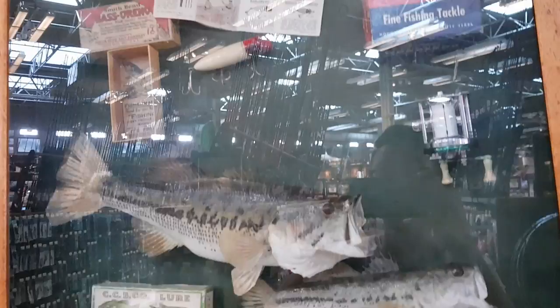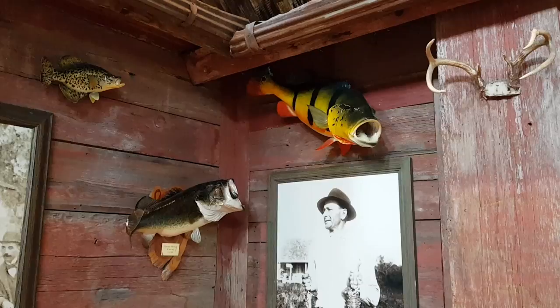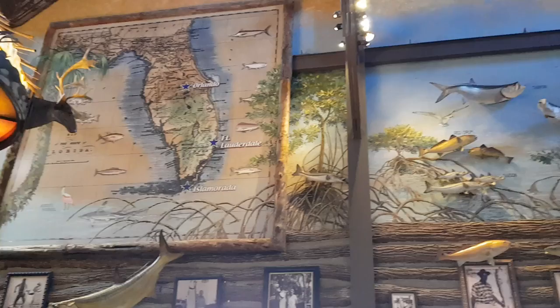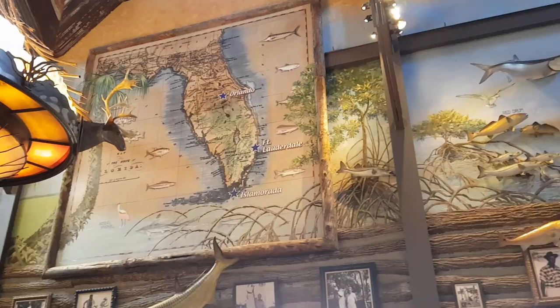And here we have some old school lures, jitterbugs, old school lures people use for largemouth. And here we have one of our favorite fish, the mighty Temensis peacock bass. It's a beautiful mount. I almost stole that to put it in my house, but luckily I didn't, because I would be arrested. And this is actually one of the first things that I saw when I walked into the Bass Pro Shops. Over here we have a mangrove system and the different fish that are found within the mangrove systems of Florida. So that's cool.